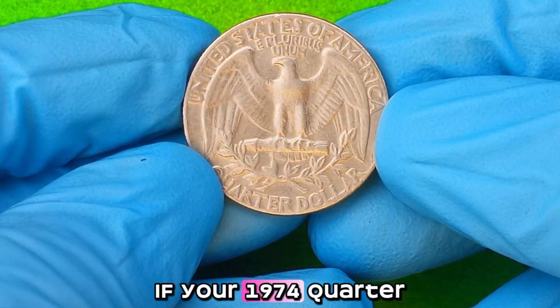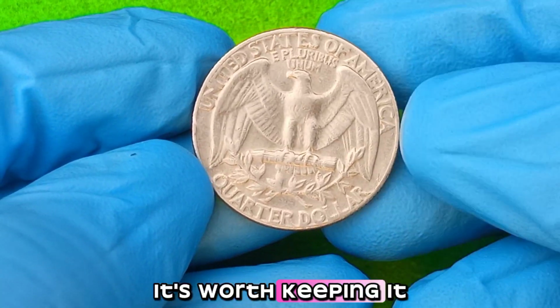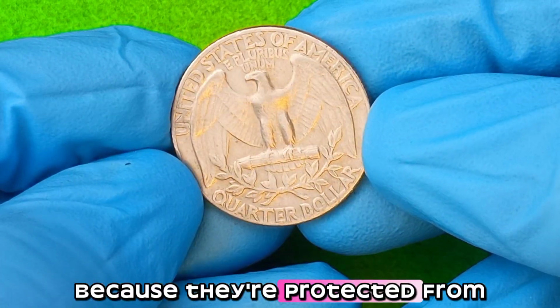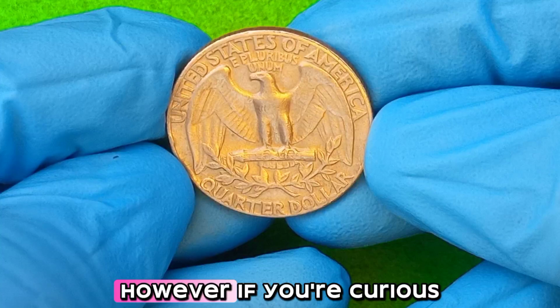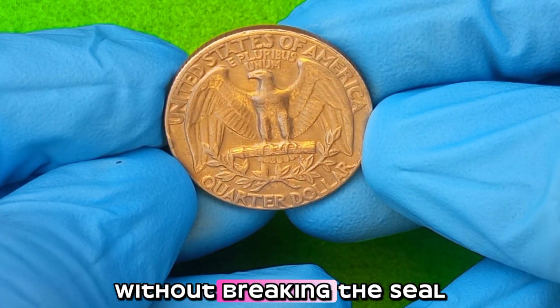If your 1974 quarter is still in its original mint packaging or sealed, it's worth keeping it that way. Sealed coins often fetch higher prices because they're protected from wear and tear. However, if you're curious about its grade, consider getting it professionally appraised without breaking the seal.